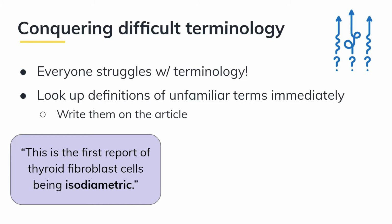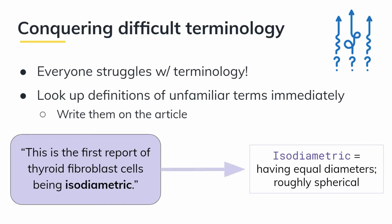I had no idea, but I looked it up. Isodiametric means having equal diameters or roughly spherical. Makes sense now, but when I was reading the article, I was like, I don't know what that means. So I think this is a good example of how you can look these things up. And then hopefully now that I looked it up and wrote it down somewhere, I'll remember it the next time I see it in a different article.